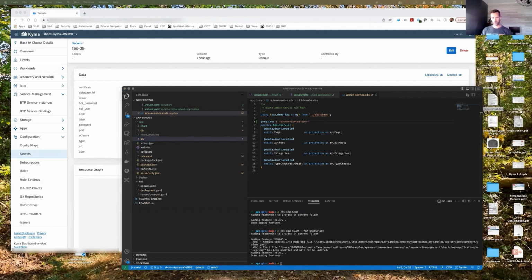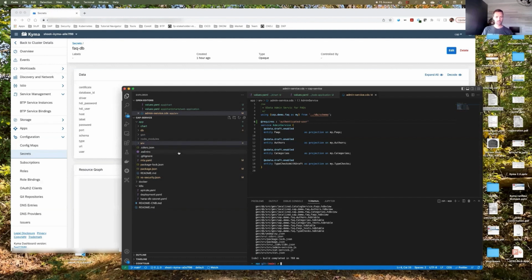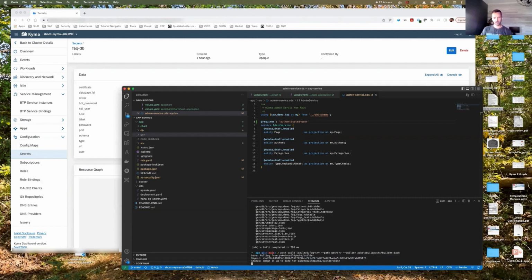And so now I'm going to build my application for production. You see that generates this gen folder that contains my application. I'm not going to use Docker files. I'm going to use this pack command, which is Keto. So this is the cloud native build packs.